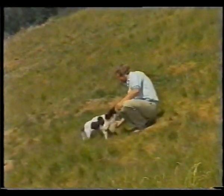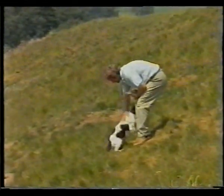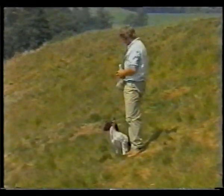A nice retrieve. This little dog is progressing well. Girl. Girl. Girl.